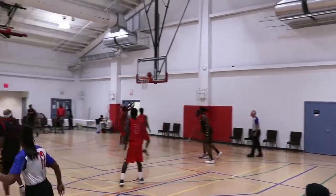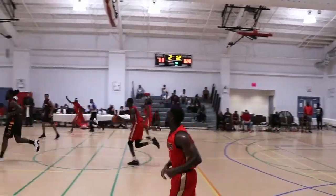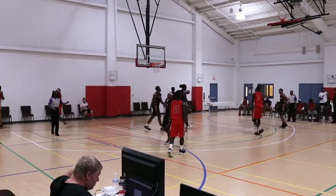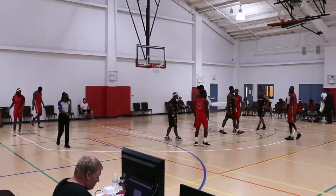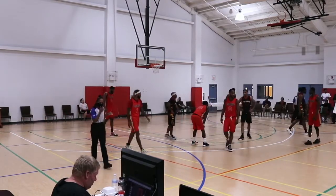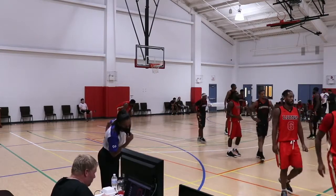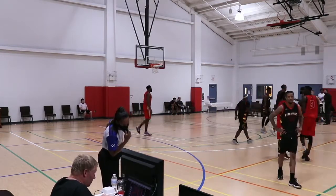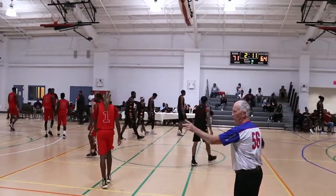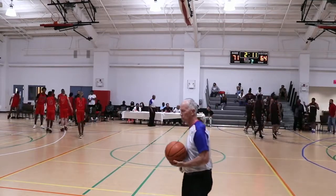Down low, a turnaround shot for Leonard, no good. And it'll be a rebound by Joshua Keys. Keys now rushing the ball up the court. We'll have a stop. Ryan fixed the shot clock. And we'll get some substitutions for the Firebirds. Leonard and Farmer come out of the game, and into the game comes McAllister. And McKnight.